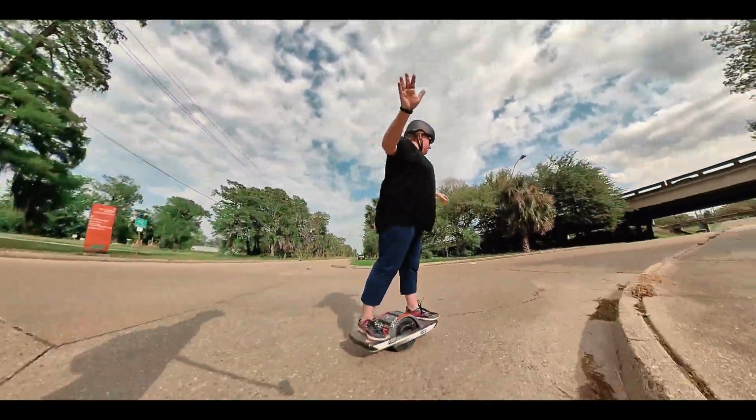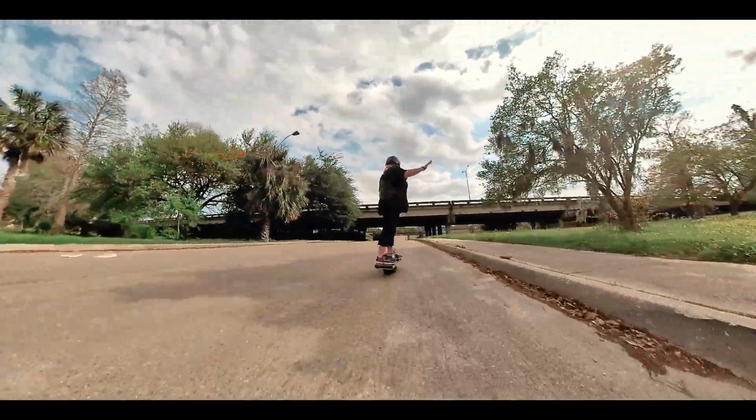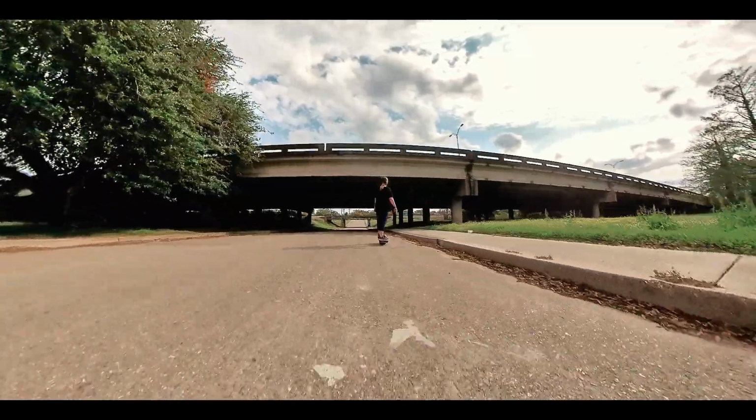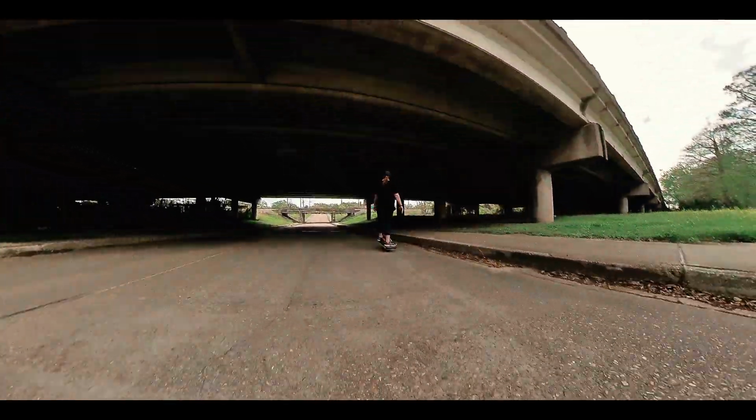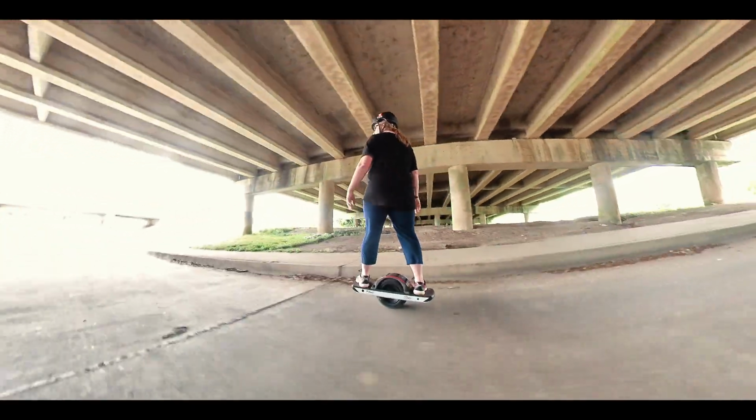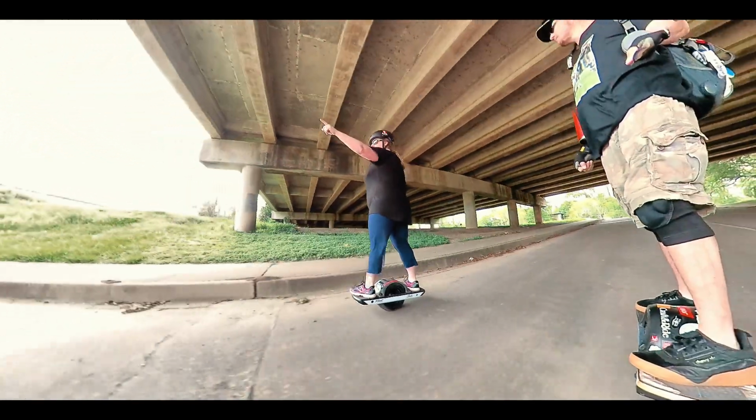All right, yeah, so we went a different route. We went the back way this time. Okay, all right, now I remember. So now we're going under the underpass. We're headed to the festival grounds bike path for a quick charge.